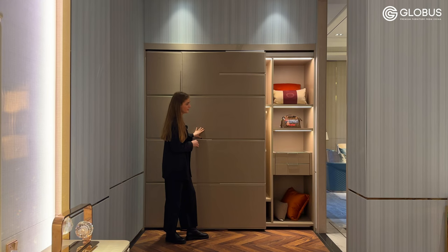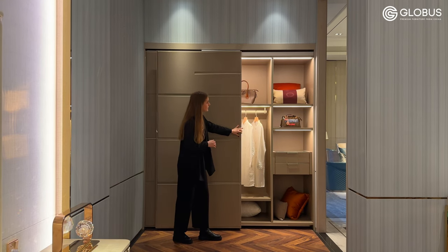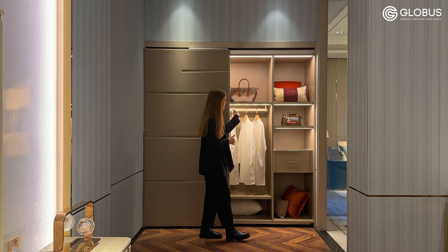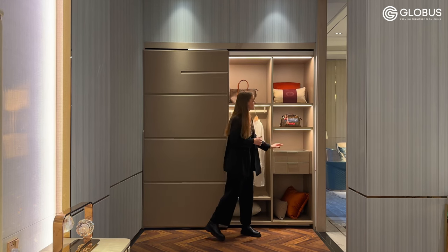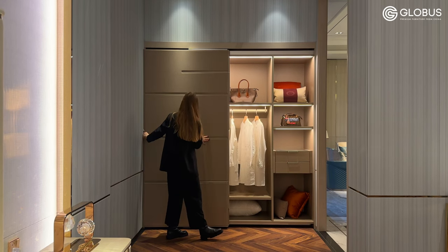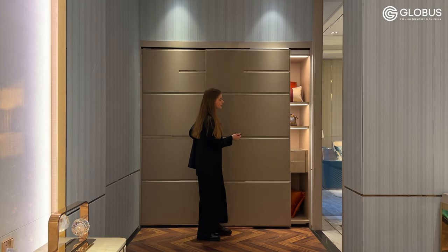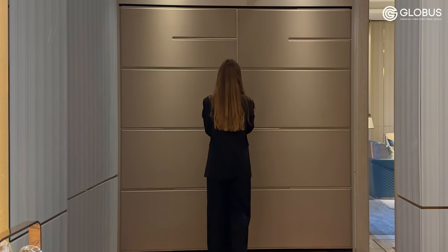Of course, on the inside it's equipped with a lighting system, and we can see that it has various storage units on the inside with a rail for hangers, shelves, and even some drawers. So I guess it's a very simple yet sophisticated model that can give your space more functionality and aesthetic.